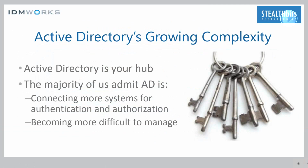And because it's connecting all of these disparate systems together in new ways, it's becoming more and more difficult to manage, especially given the native tools that you have for managing authentication and authorization, all of those users, all of the groups, all of the relationships between them. As AD gets more complex, it gets harder and harder for you to effectively manage it.